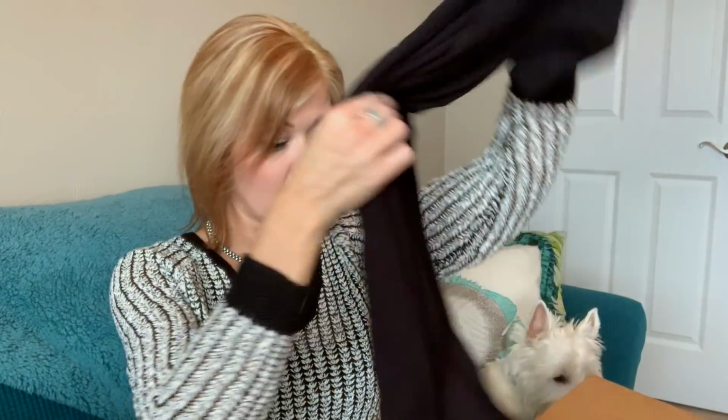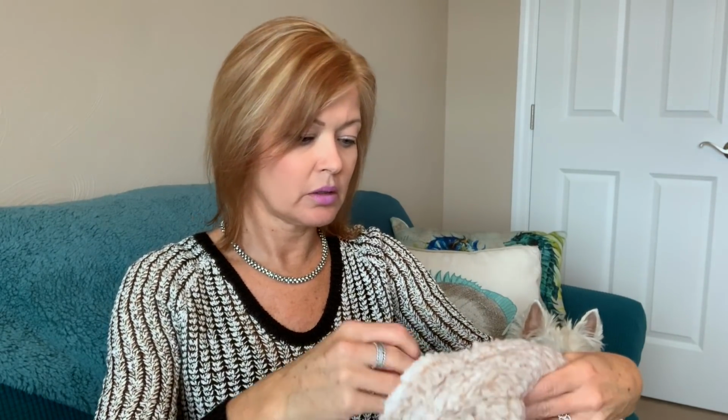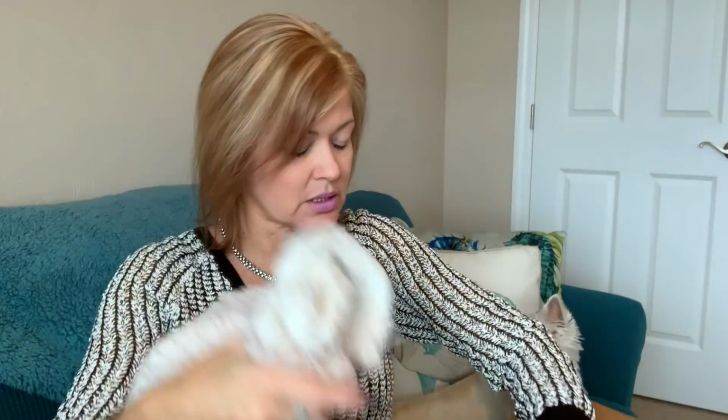It looks a little wide on the bottom, so we'll have to see how that translates on. Cute. And look at this little cozy pullover. And this is by Love Tree. This is also small. So it looks like everything is in smalls.